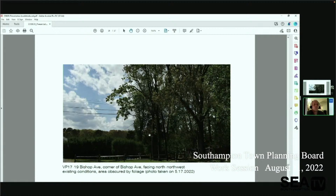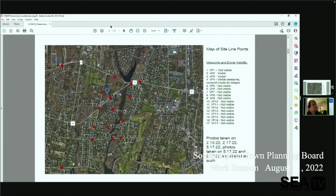For preferred spot for what? I'm sorry, the tower? Showing it like if you saw a tower in the background, what would that be? I think we maybe show her a previous example. Sure. Sorry, I'll give you a little more context. The proposed cell tower is in this location.